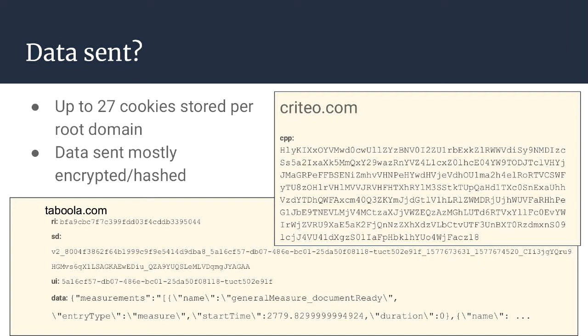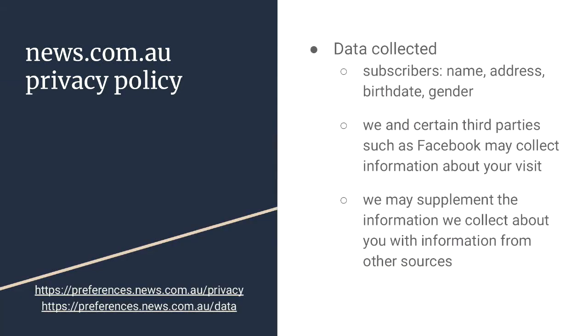The stuff that is understandable, I was curious to find, seems to reflect mostly timing data. How long did it take to load? How long did it take to render? That sort of stuff. Not really relevant for what I was looking for, but I thought that was curious. They're happy to put that in plain text. Okay, we're not going to get much by looking at the data sent. So, let's try the privacy policy.